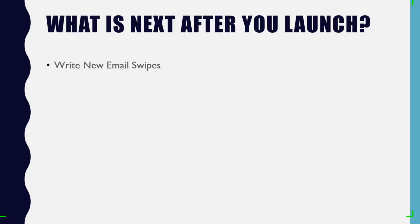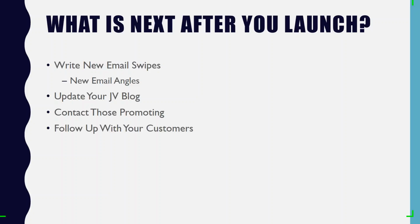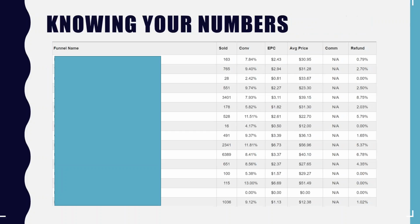Writing new email swipes is going to be key after you've launched your product and made it live. Think of new email angles. Updating a JV blog, whether it's an evergreen product, whether you're running a contest. Obviously, if you're doing a contest, you'll keep people posted on what you're doing, but just constantly getting in front of them. Contacting those promoting. Follow up with your customers. Make your product evergreen into the market.